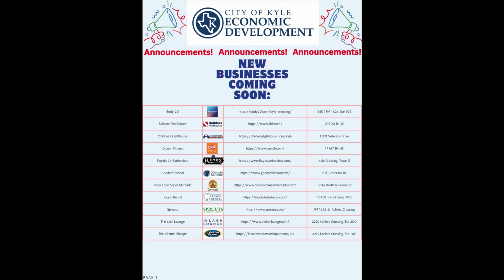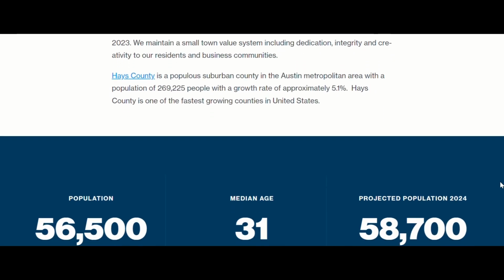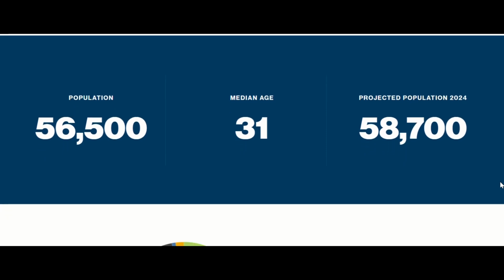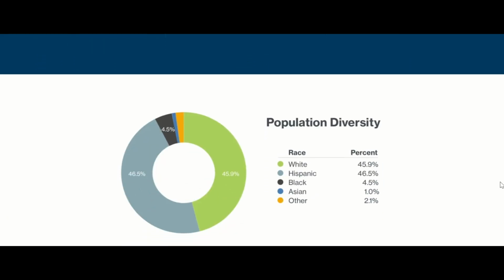And here are some new businesses coming soon to Kyle, such as the Sprouts Farmers Market, Children's Lighthouse, which is a daycare, and Builder's First Source. The median age in Kyle is 31, and Kyle is projected to grow by about 2,200 citizens in 2024.